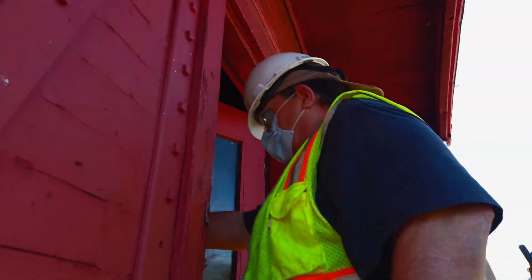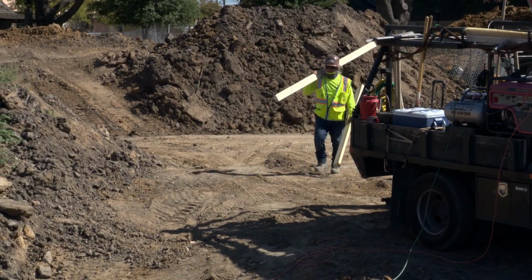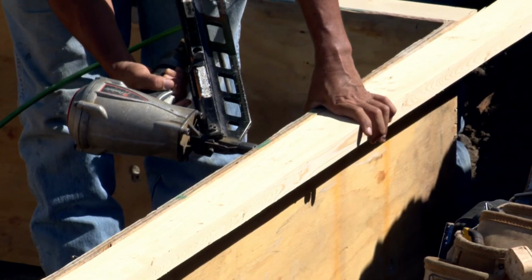The restoration is expected to be complete by the time the updated Heritage Park opens next year. Once this caboose opens, what impression do you want people to take away from their visit? Well, authenticity is the first. It will help those of you a little younger than me to understand how maybe your grandfather who worked on the railroad, what his living conditions might have been like.